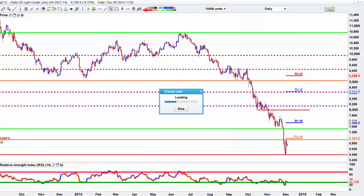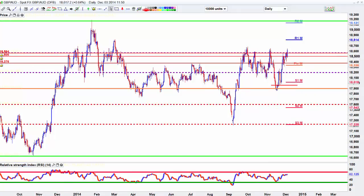The other one I like is pound Aussie dollar. I've been trading this one and I'm looking for it to break out. I think it could get up to 188, 190 and beyond. One way you could play it is to get today out of the way, see if we close higher, and then try to get a pullback at 185, 185.50.